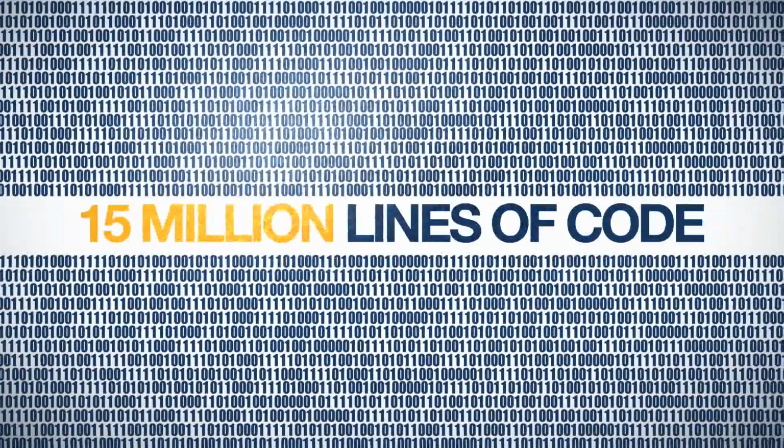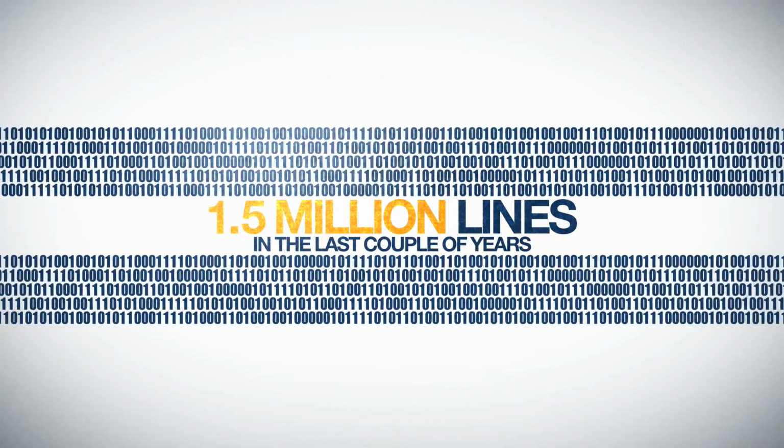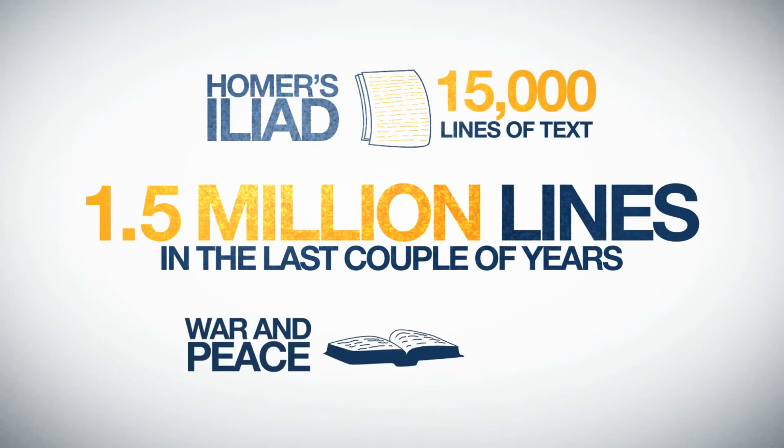These contributions have resulted in 15 million lines of code, 1.5 million lines written in just the last couple of years. Consider that Homer's epic Iliad poem is a mere 15,000 lines of text. The novel War and Peace, just 560,000 words.